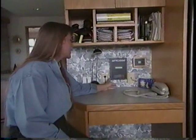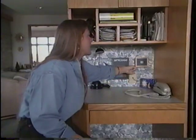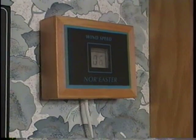This is what we use to monitor our electric system. We can tell our battery voltage, how much we have stored up in the batteries, and our consumption, so how much we're using and how much we're generating. We also have an anemometer that tells us what the wind speed is up on the wind generator tower.